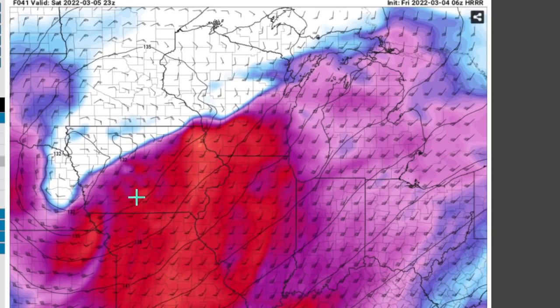Strong low-level jet as well. Look at that. Central southern Iowa. Southwesterly low-level jet with those surface winds south-southeast. Even a little bit of some backing, especially up near that surface low. There's the 850 low, centered right over that Missouri River across western Iowa.